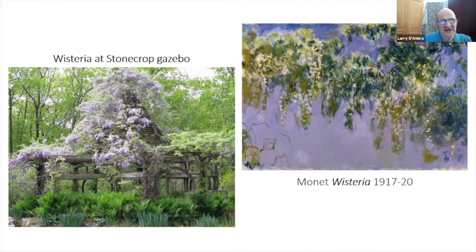I didn't mention it, but this gazebo should be in blossom sometime during the next couple of weeks. It's not this way right now. When I went, it wasn't in bloom, but it should be blooming. Actually, you can email them and ask them when it's going to be in bloom, because they had this gazebo covered with the wisteria, but there's also some arches. I didn't include that one. I couldn't include everything.